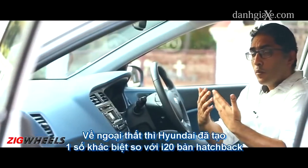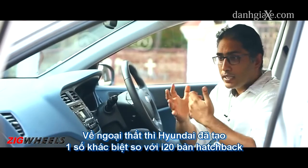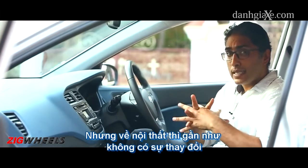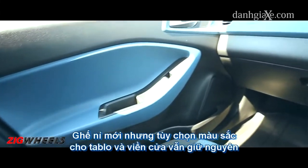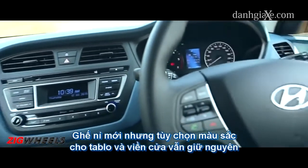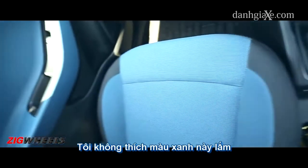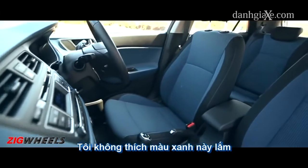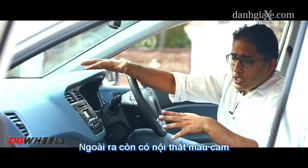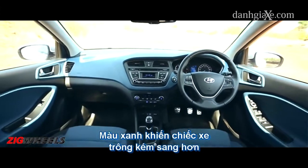Now we've seen how much differentiation Hyundai has created in the exterior styling of the i20 Active compared to the regular hatchback. But on the inside, the design remains more or less the same. Now you have new fabric, and the same color has been transferred over to the dashboard and to some pieces on the door. And honestly, this blue just doesn't look very good. Now we're driving the silver car, so it's color coordinated with this blue. The brown color car has a different color interior. But this color, this blue, just makes the interior look less plush, less upmarket compared to the regular i20.